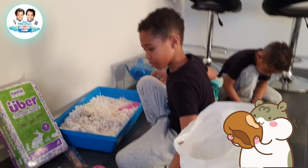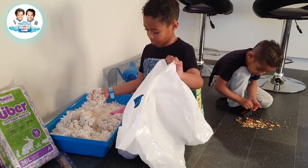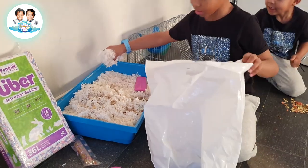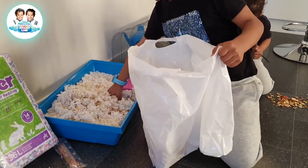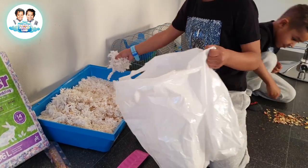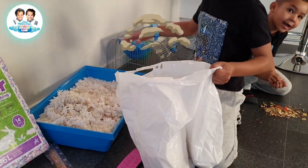The hamster is very hungry, Jeremy. Very hungry. Yeah. The hamster is hungry. Like only water, yeah, veggies. So that is the used bedding. Paper bedding, yeah? Jayden, that's the dirty bedding. Yeah. Can I help you to put it inside? Mama. Yeah.